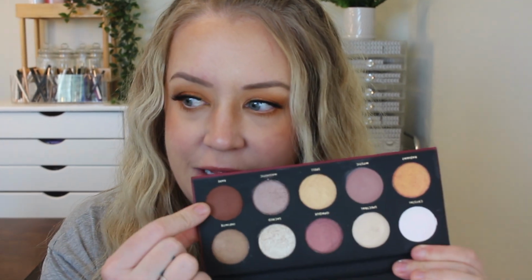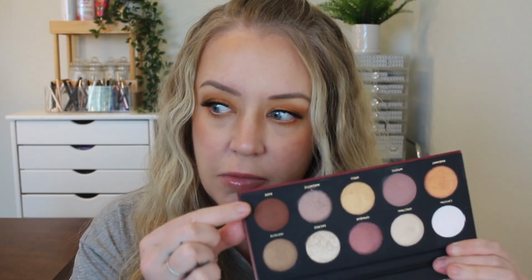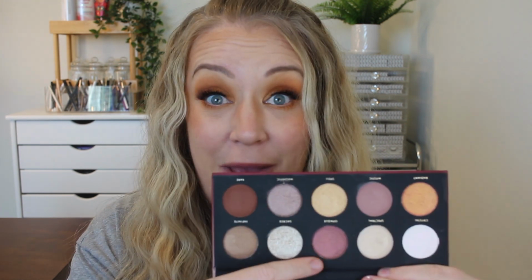You can put that all over the eye with a little bit of this in the crease right here. This one is called Rare. You put a little bit of that in the crease as transition and opaque all over the lid. It's just the most beautiful thing I've ever seen. So I'm really happy with this one.